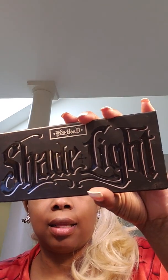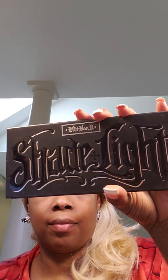Okay. So, since I did the contour, I gotta put some more color in my face. What I'm gonna use next is, yes, I love Kat Von D. And this is her light to shade and light contour palette. So, of course, I'm gonna go with this color right here.